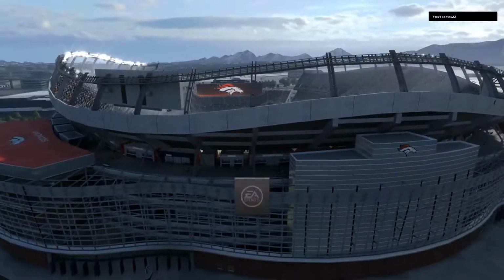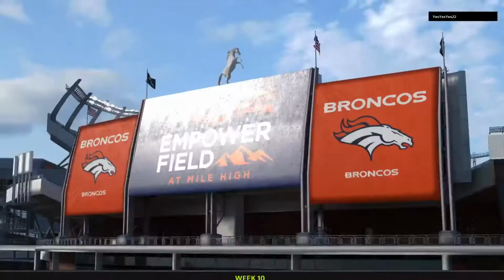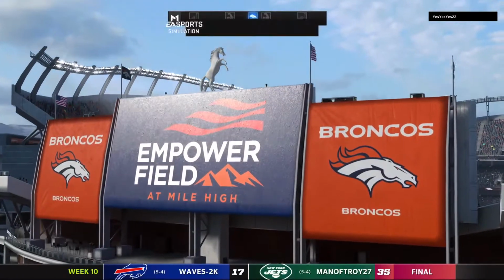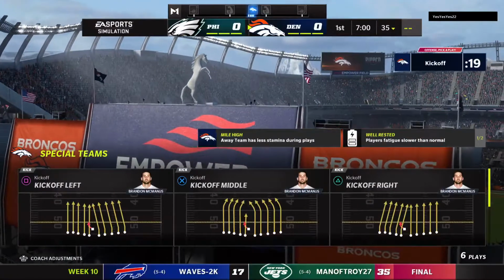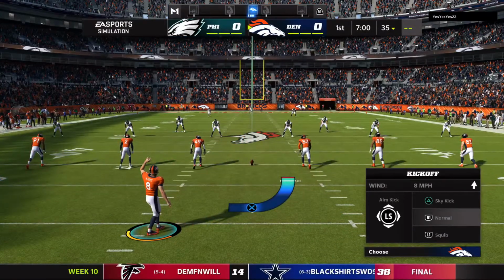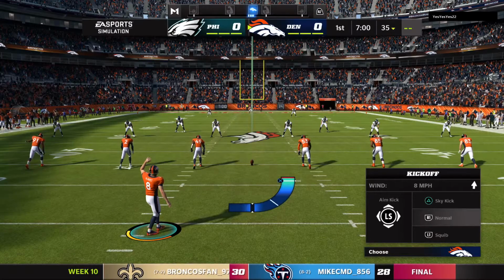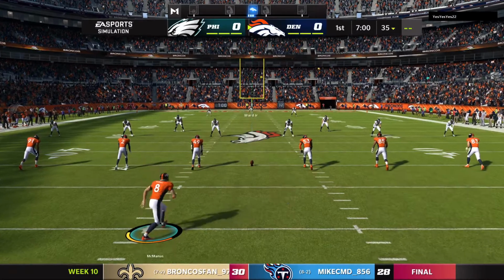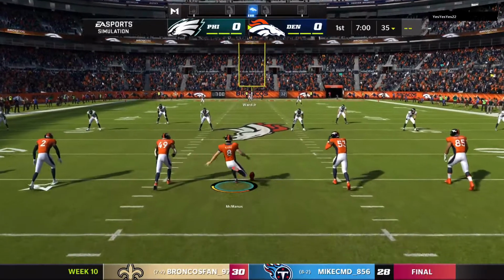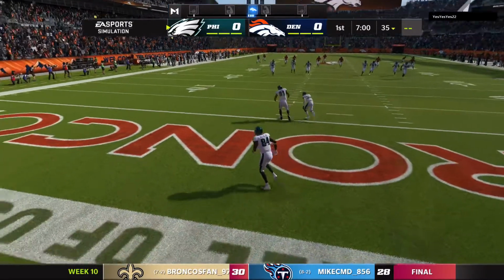The NFL has us at the foot of the Rockies, just west of downtown Denver at Empower Field at Mile High. A moment ago, through a shower of pyrotechnics, it was the hometown Broncos taking the field as they get set to do battle with the Philadelphia Eagles. The shadow's starting to get a bit longer. Week 10 of the NFL season is here, and we're underway on EA Sports.